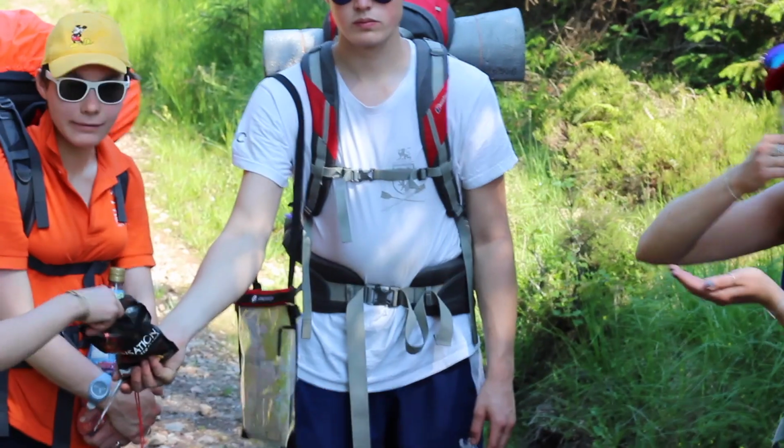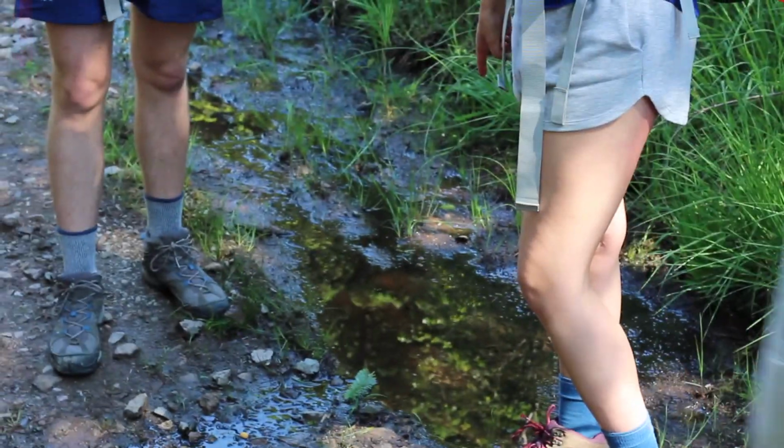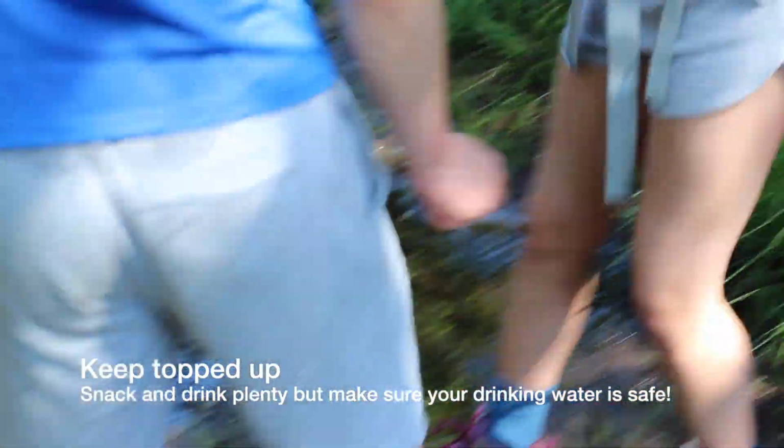So yeah, always stock up on food. Nice bit of water. We're in the shade. No, not stagnant. So what's wrong with this water source? Why can you not drink that? It's not moving. Got a bit of petrol in it. Yeah. And then you're drinking.